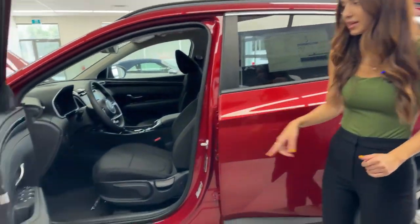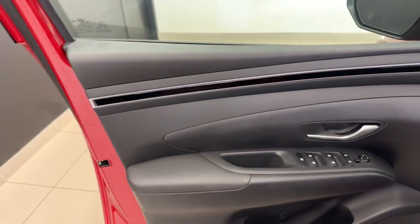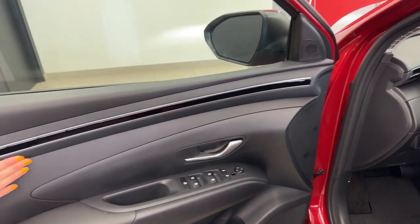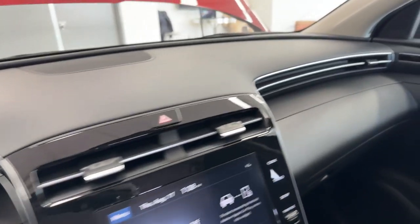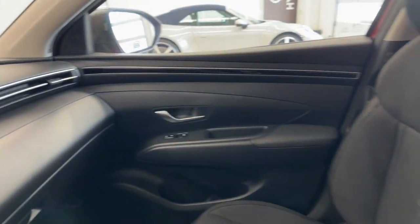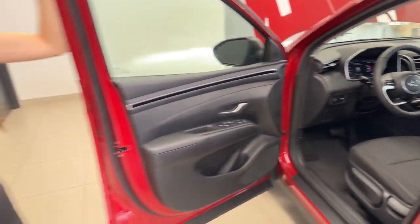I'll have Mike quickly peek into the interior, and I'll show you one of my favorite design elements that is included in the Tucson, and that is this beautiful seamless line that extends all throughout the front cabin. You'll see it goes into your air vents and then right back to the passenger side door. This makes this vehicle look so sleek, so elegant. I personally love it. Let me know what you guys think if you're all watching this live.